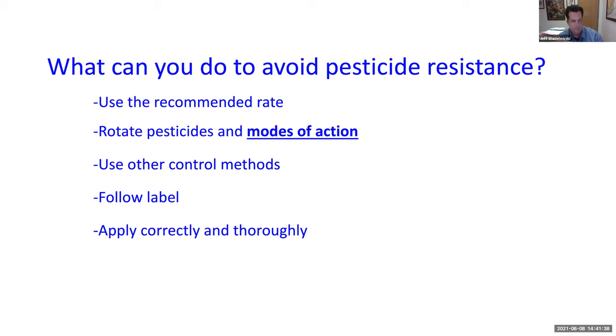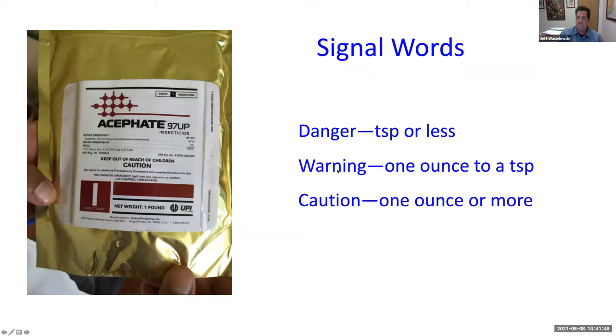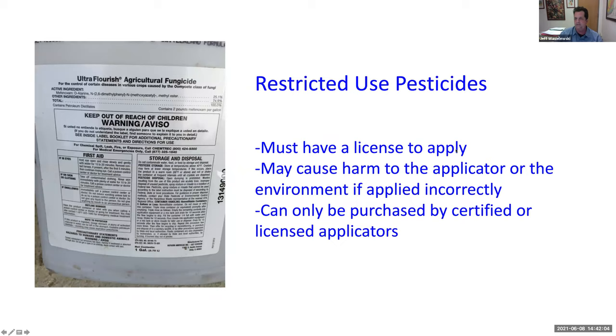I just noticed I'm getting towards the end of my time, so I'll go quick. So on the label, you have danger, warning, caution. Danger means a teaspoon or less can kill you. Caution, 1 ounce or more. So even though it just says caution, that doesn't mean that it's not gonna be bad. So we have restricted use pesticides. These are things that you need a license to apply. So we do teach those classes here. You have to pass 2 tests to get your license.